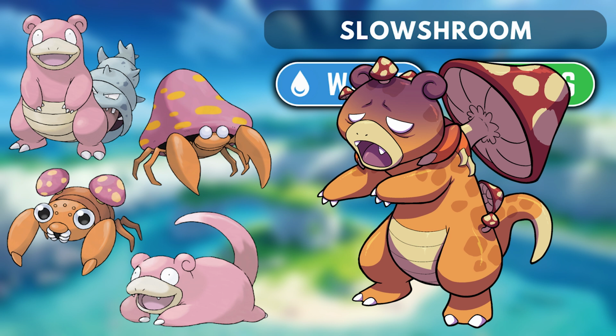100%, yeah. And we do see that a little bit with Galarian Slowking. And I thought for this one though that it would be good to drop the psychic typing, because I don't imagine a zombie having very good psychic powers. Yeah. It's like the mushroom has destroyed its brain entirely.